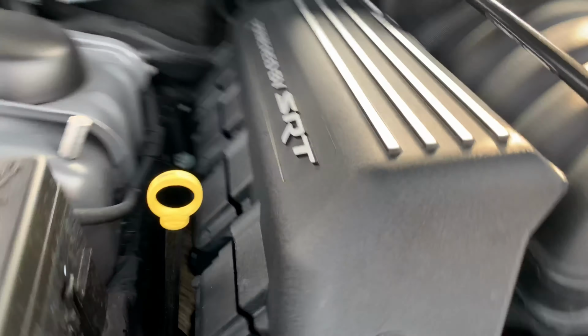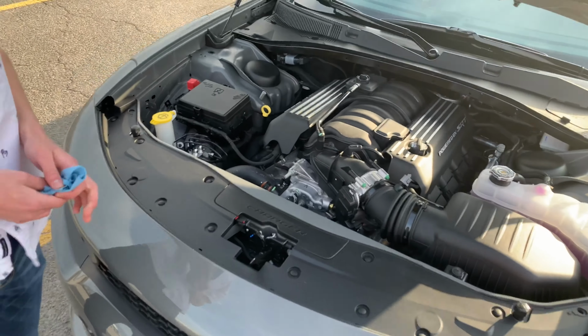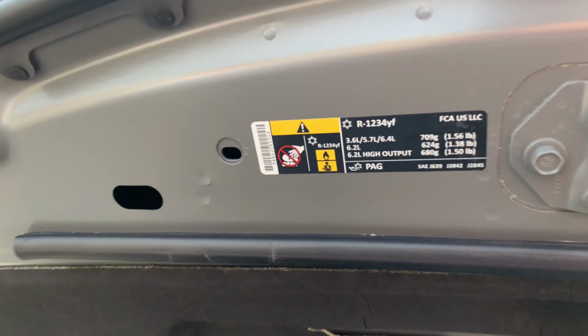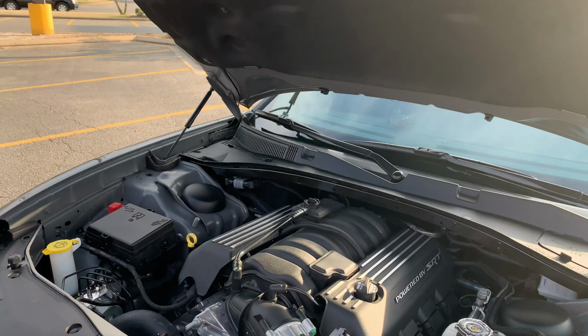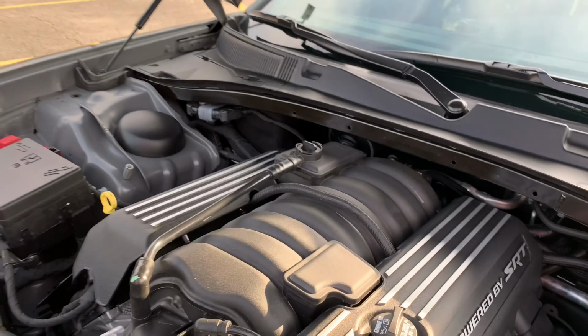See, guys, down here it's powered by SRT. Here is his turbo right there. Look, yeah, I just burned my hand. Yo, I'm suing you, Connor. That's what it is right there, by the way. It's a 6.2 liter high output. You can see right up here is a supercharger. The supercharger right here? That's actually the nitrous inlet.